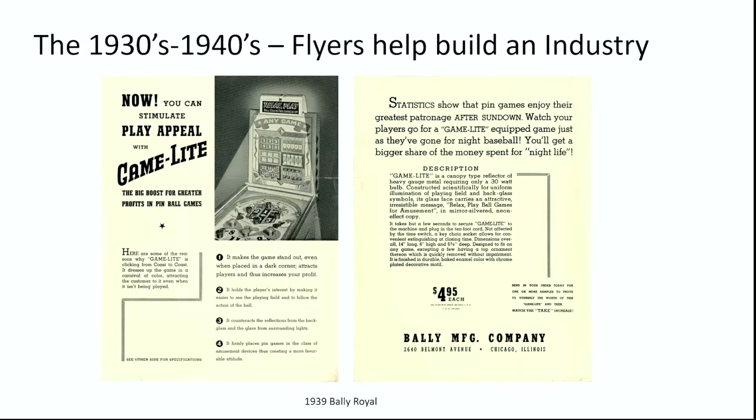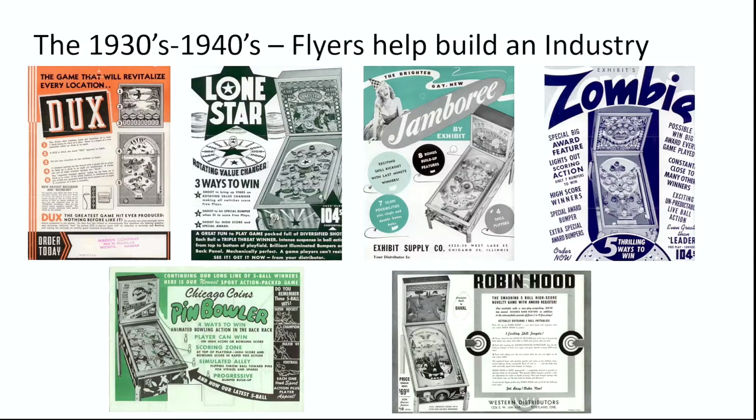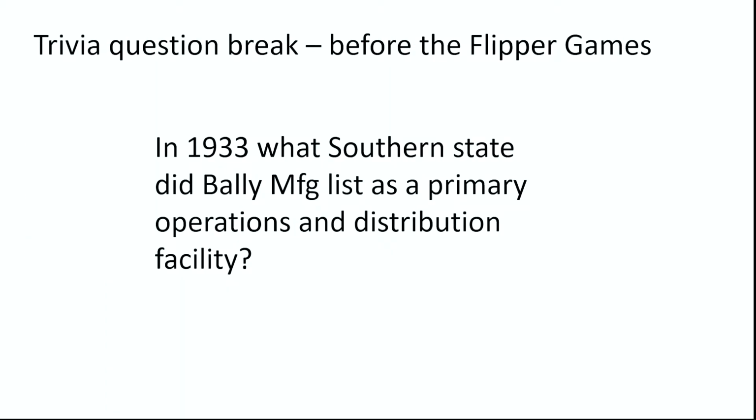And the flyer collecting is, for me, at this point, kind of educational, bringing me back in time and making me appreciate the work that went into them. And so to wrap up the 30s, 40s period, here's just another sampling of some of the other flyers. Now, keep that in mind, because we're still going to go into the next trivia question.